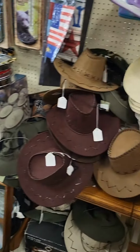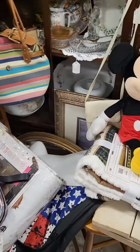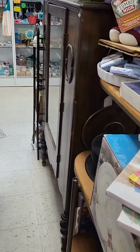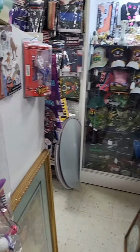Okay. What we got over here? Baby Shark's Big Show. There's so much stuff. There's Mickey Mouse. There you go. Mickey Mouse stuffed plushie thing. Zombie High. Some pretty neat stuff. Here you go. Right up my alley.